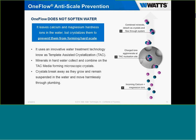We've had this technology and systems out in service commercially for 9 years now. So this is proven technology that we use as an alternative to traditional water softeners. We sell a ton of commercial water softeners. That's the most common filter system in commercial. But we also have an alternative with our OneFlow AnyScale system that is an alternative for scale reduction. Now, this does not soften the water. We just simply transform, like I mentioned, the calcium magnesium ions so they're stable and they can't form the hard scale buildup.